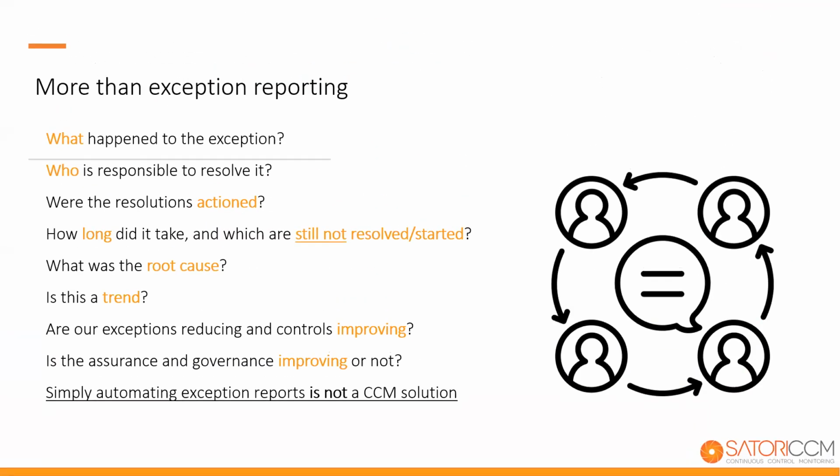Why is CCM more than just automated exception reporting? CCM allows you to identify what happened to the exception. Is it investigated and closed, or is it still an issue? Who is responsible to resolve it? A particular team member or a group of people? Were the resolutions actioned? Was it corrected in the customer ERP system? For example, the duplicate invoice was canceled or voided. How long did it take? And which exceptions are still not resolved or started? Do we do it quickly enough to cancel duplicate invoices before they get paid?